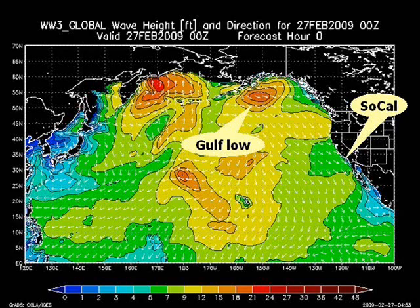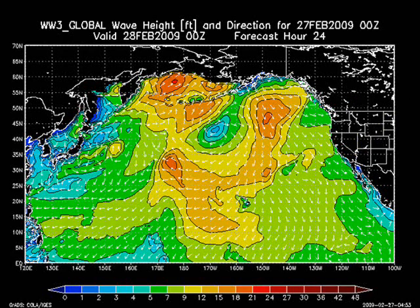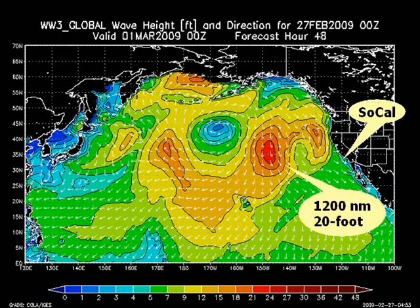And as the models show, as we go out a little bit farther in time, here's 24 hours out, we can see that that storm wants to start dropping down, creating a fetch of about 18 to 20 foot seas. And then as we progress out a little bit farther in time, we can see that it should actually increase more. This is a 48-hour model showing that by probably Saturday night into early Sunday morning, we'd get a 1,200 nautical mile fetch away from us, at about the 20-foot zone.